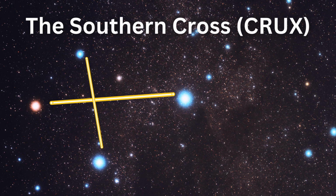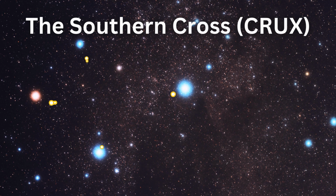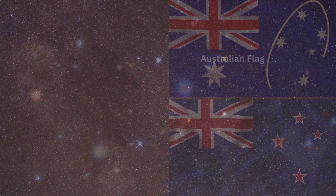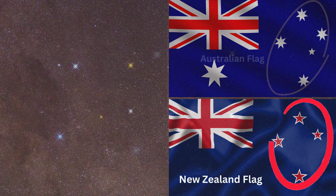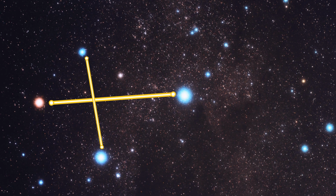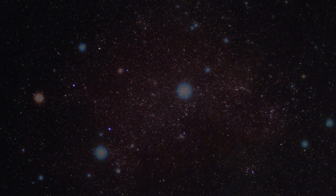The Southern Cross, also known as Crux, is a prominent constellation in the southern hemisphere, serving as a valuable navigational aid. Unlike the North Star, the Southern Cross does not align precisely with the South Pole. However, it still provides a reliable reference point for determining direction in the southern hemisphere. The Southern Cross consists of 4 main stars arranged in the shape of a cross, with 2 brighter stars forming the longer axis and 2 fainter stars forming the shorter axis. To find the Southern Cross, look for a distinctive kite-shaped pattern formed by its 4 main stars.